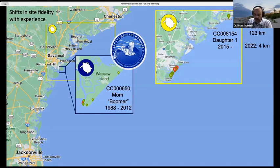Her first daughter, actually, we only have one nest for her, which is fairly common in a lot of these first-time moms. So we can't really say anything about how far she's spreading her nest because we only have one nest that year. When she came back in 2019, though, she initially nested up on Kiawah Island in South Carolina. And then she's like, nope, this is the wrong spot. Came back closer to home on Wassaw and Ossabaw. And when she came back in 2022, she's using only 4 kilometers of nesting beach.